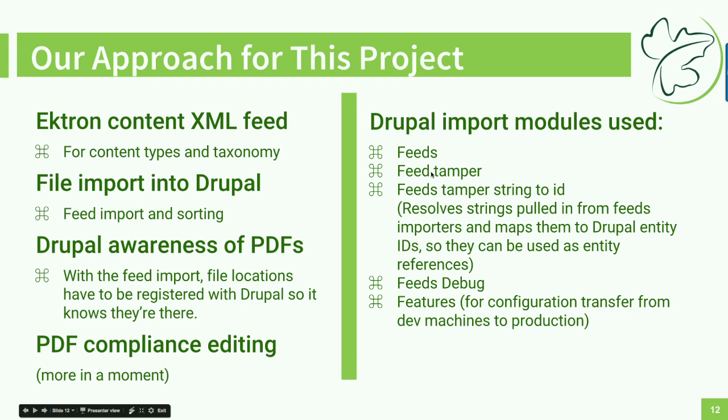So for the Drupal import modules, Feeds and Feed Tamper were a big part of what we used to pull that information out of Ektron, or to take the data that we had exported from Ektron and import it into content types and vocabulary. Along the way, we were using Feeds Debug to verify that what we were doing was the correct mapping based on some of the Excel spreadsheets and strategy that we had laid out, and Features.